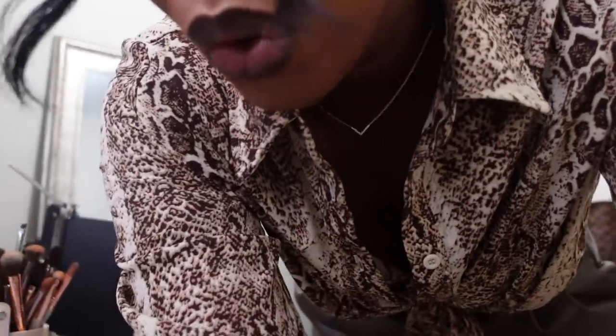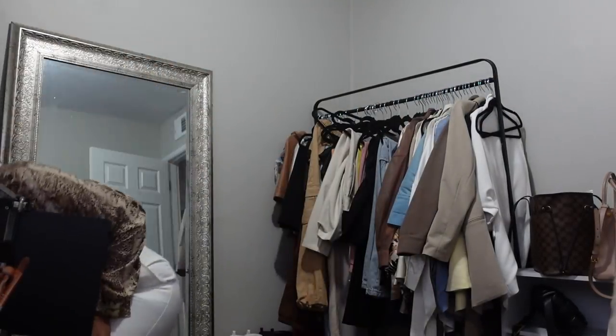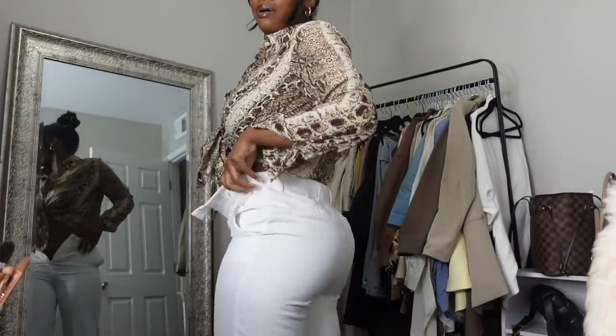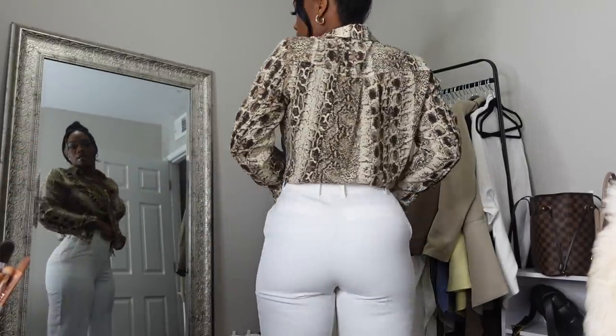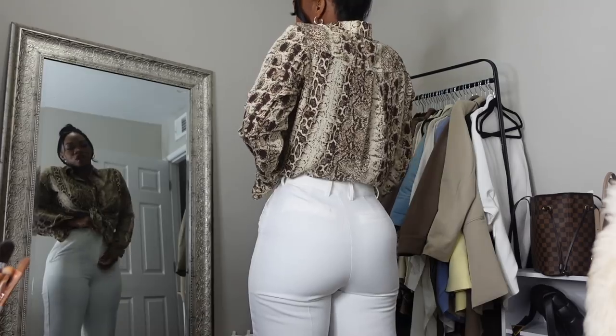Also have these white pants that I would love to wear with this, but y'all, the way my booty is set up, you know what I'm saying? The way the booty is set up, it don't work. I'm gonna pop them on for y'all so y'all can see. So these are the pants that I would love. And I should have my light on so y'all can see me. These are the pants that I would love to wear with this, but I need to lose a good 10 pounds before I can wear this, because you know how you can see.